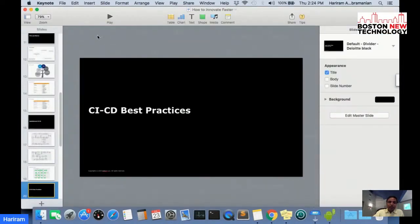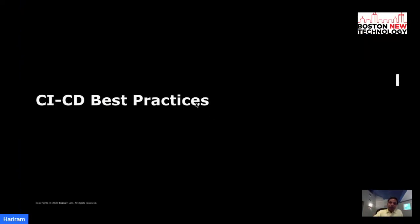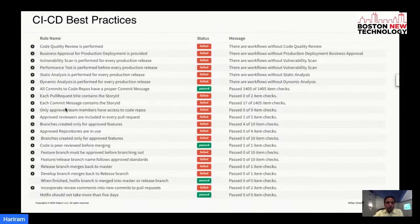So, given those examples, we'll go back and now see our next topic, which is more in terms of some of the best practices that you can follow, as well as some of the best practices you can actually track, with your CI and various product delivery processes. Showing some of them here in terms of the CI/CD process.